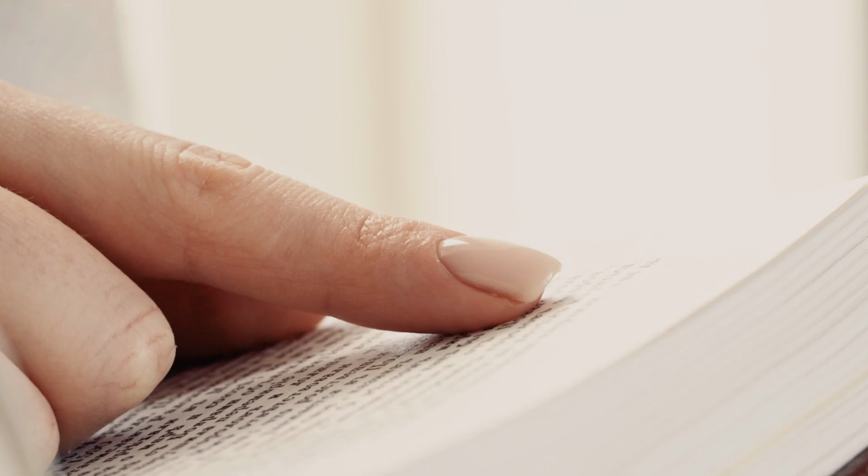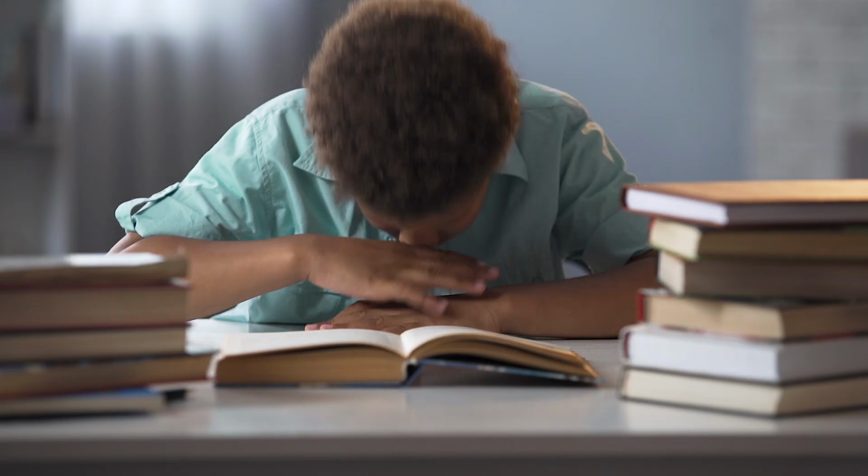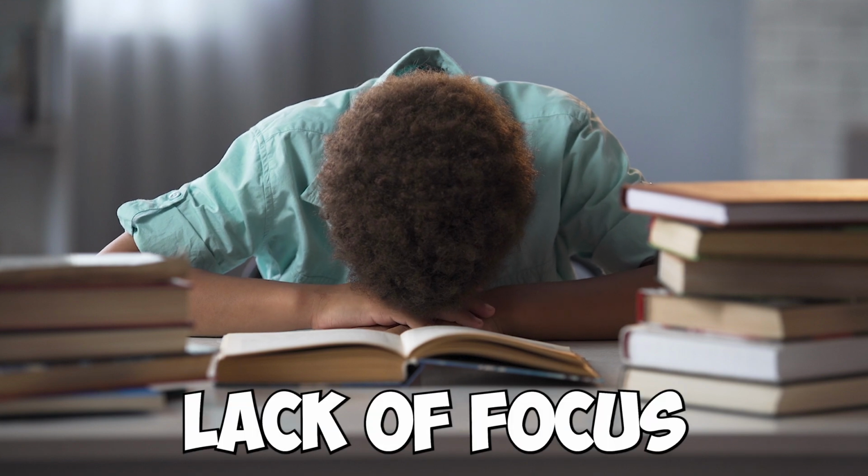So what do we do? The tip about using a pointer can be applied in this case as well. It will guide your eyes and make them move in a pretty steady pace without rereading some parts of the text. I mean, if you realize you missed something quite important, you should get back and read it again. The problem is doing it too often, okay? And another possible reason of regression is lack of focus. If your mind wanders while reading, you might unconsciously go back to re-engage with the text.